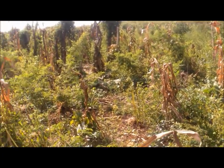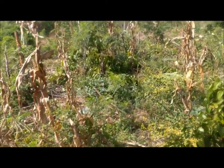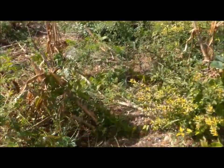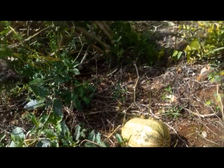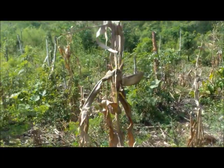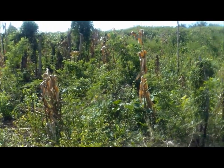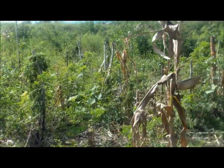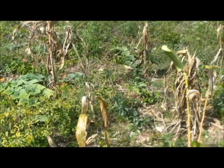Okay, this is a Bahamian field for farming. You can see the squash, tomatoes, greens. There's a nice squash. Looks like corn at one point. Not real organized, but wherever there's a little patch of soil on Cat Island, we find farmers. It's definitely a farming community.